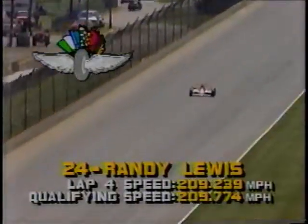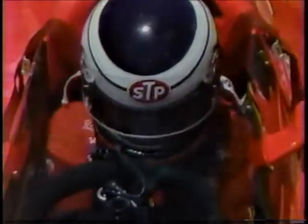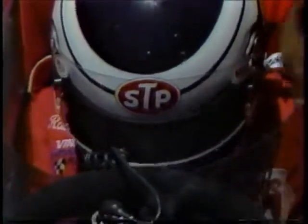A 209-mile-an-hour qualification run. But coming up, some of the very important drivers, here is one of them. Remember the story of this man last year. Roberto Guerrero is ready for his qualification run as he tries to win his first Indianapolis 500-mile race. So Roberto Guerrero is ready to run at the Indianapolis Motor Speedway.